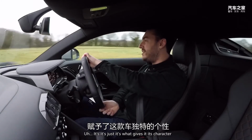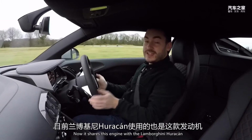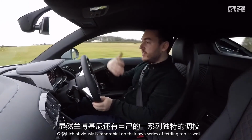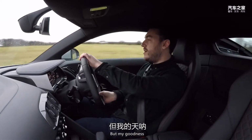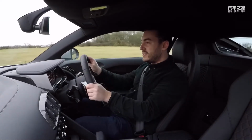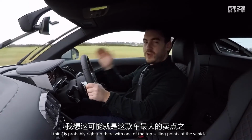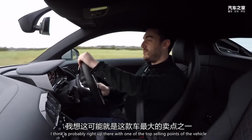It's what gives it its character. Now, it shares this engine with the Lamborghini Huracan, of which obviously Lamborghini do their own series of fettling as well, but my goodness, for this car to have this engine at its disposal, I think is probably right up there with one of the top selling points of the vehicle.